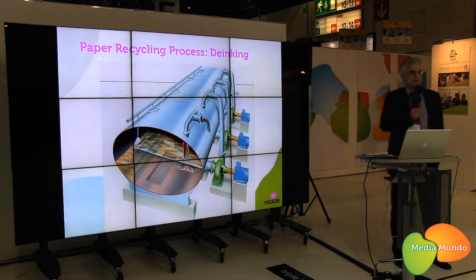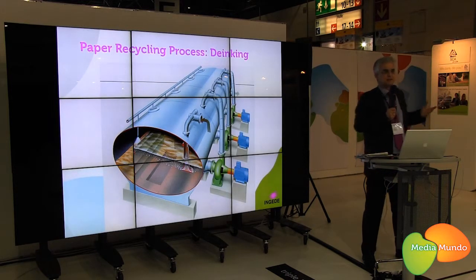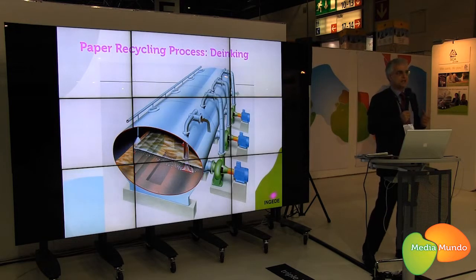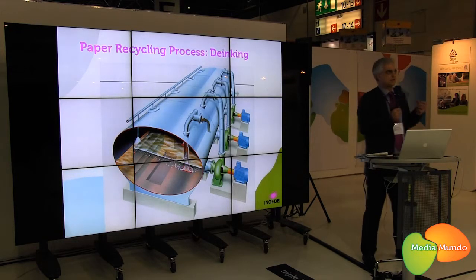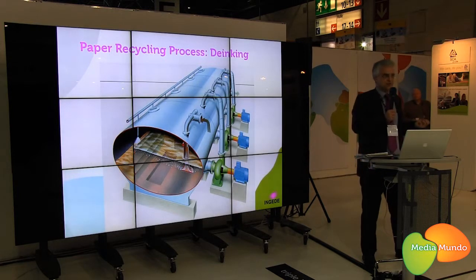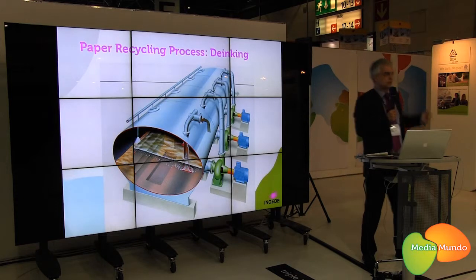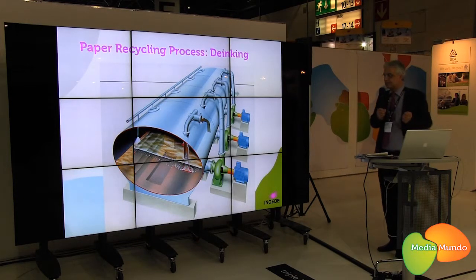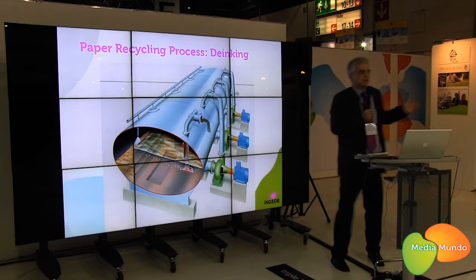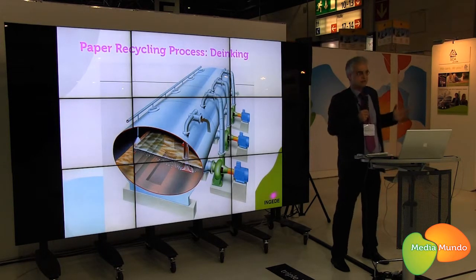And this separation process requires certain properties of your ink. It has to be hydrophobic. It has to feel the need to escape from the water, escape from the fibers. You want the hydrophilic fibers to stay with the water. You want the ink to escape. And for that, you add a little bit of caustic. You make this solution alkaline.